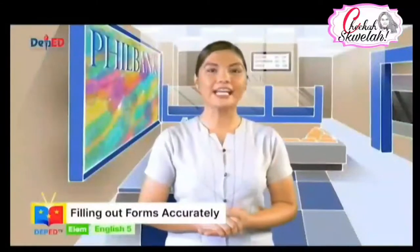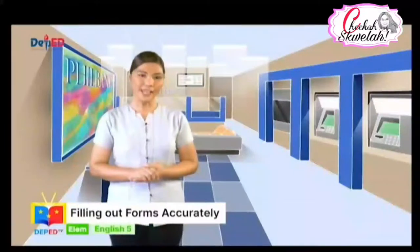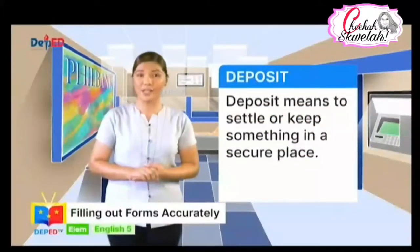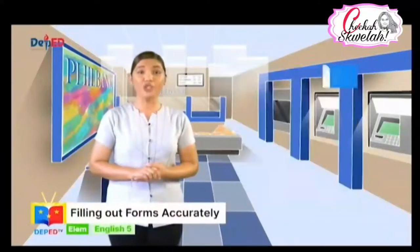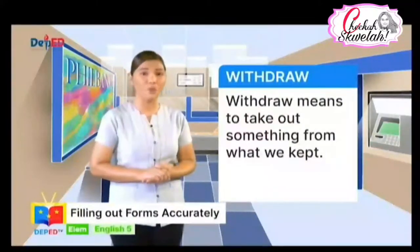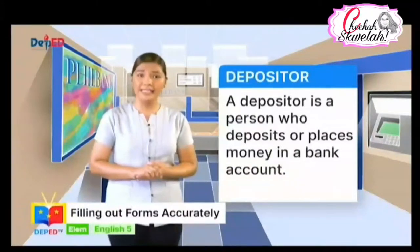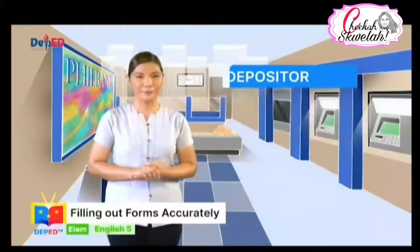Now, let us unlock two important words. When we say deposit, it means that we settle or keep something in a secure place. If we say withdraw, it means that we are taking out something from what we kept. A person who deposits or places money in a bank account is called a depositor.